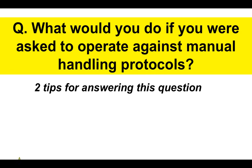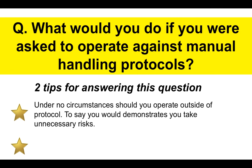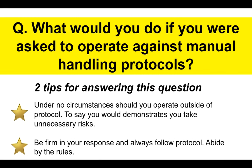So 2 tips for answering this question. Under no circumstances should you operate outside of protocol. To say you would demonstrates you take unnecessary risks. Be firm in your response and always follow protocol. Make sure you abide by the rules when responding to interview questions of this nature.